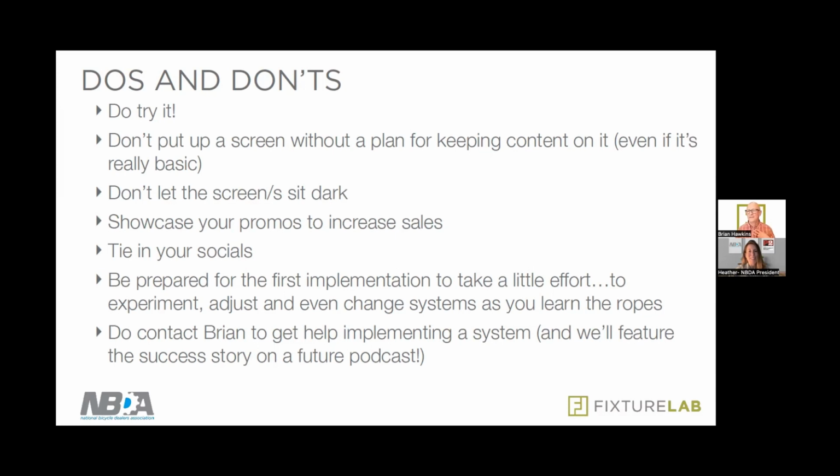Okay. And do contact me about implementing this, because I would really think it would be fun if we had a retailer that implemented this with my help. We'll make a great system and we'll track the results. And then we can come back on a future podcast and share those results. Don't you think? I love it.